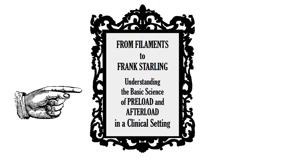Heart failure is one of the most common conditions that you'll see in clinical practice. But to properly treat it, you need to understand how the heart works when it's not failing. From filaments to Frank Starling, understanding the basic science of preload and afterload in a clinical setting.